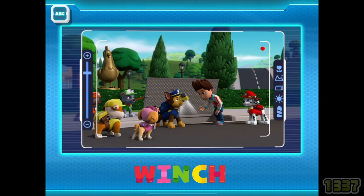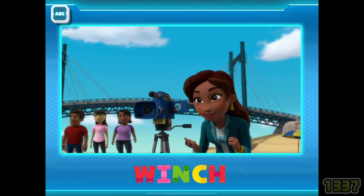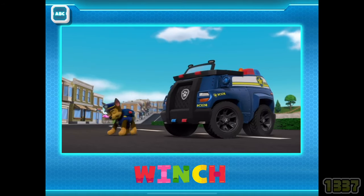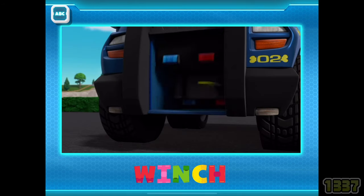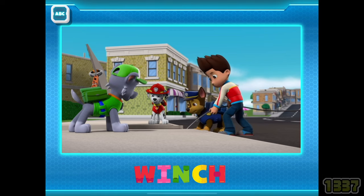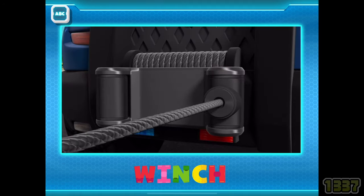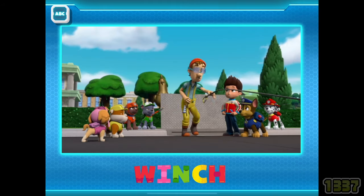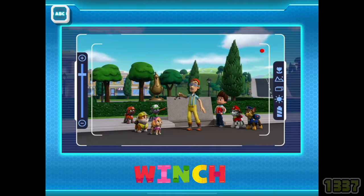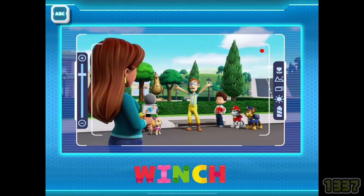Chase, lift him out with your winch. Wow! Another incredible PAW Patrol rescue! Ruff! Ruff! Winch! Got it! Ruff! Winch! Retract! So, another successful rescue!